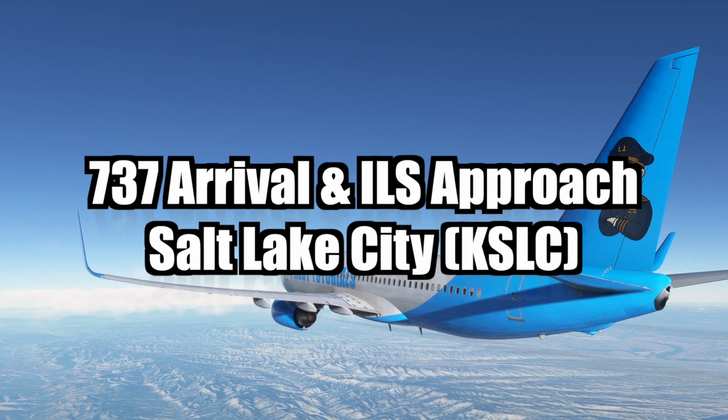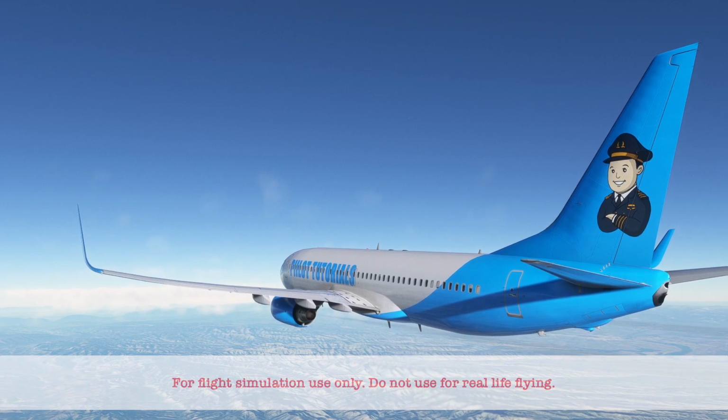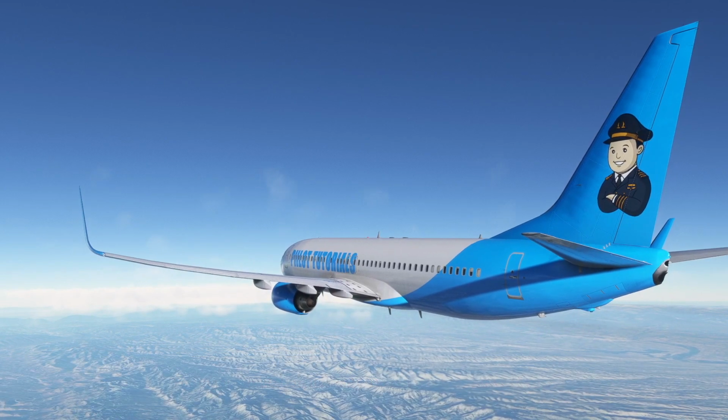Today, we're cruising at 30,000 feet on our way to Salt Lake City, Utah. We'll fly the LE-5 Arrival, then be vectored to the ILS for runway 16 left.